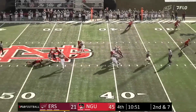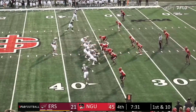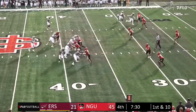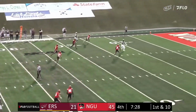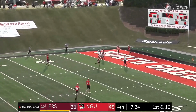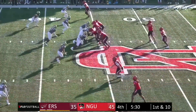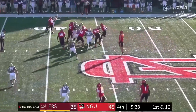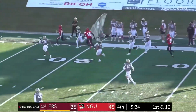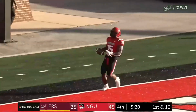Play action. Pressure coming. And a sack from North Greenville. And a throw wide open down the middle of the field. And caught at the 2-yard line. First and 10. Ramirez to give to Walker outside. Breaking free. And Jacob Walker takes it into the end zone. Touchdown, Trailblazers.